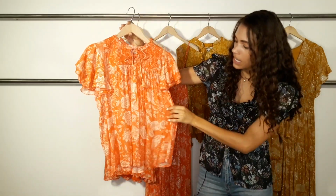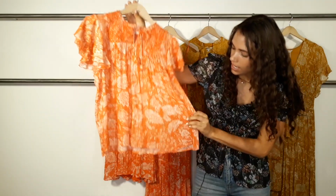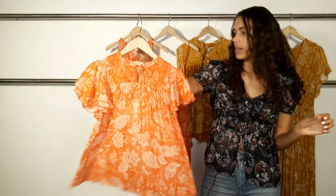And you can see it's kind of a paisley type print, and if you look really closely, it actually has birds in the print too. Just so much detail, and this has a silver lurex throughout the fabrication.